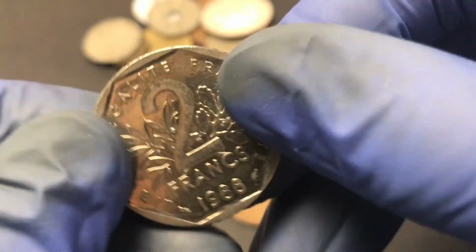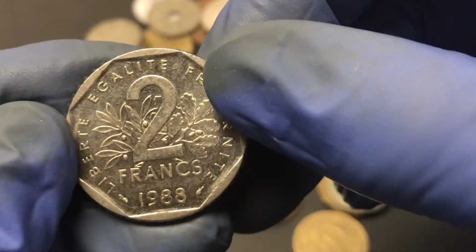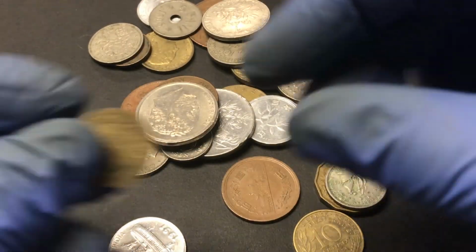So the lepta is like cents to the dollar in terms of the Greek, it goes from the lepta to the drachma. This is a little older, 2 francs from 1988. So it's not proof, but it has kind of a proof-y feeling. So that's neat. What's this?